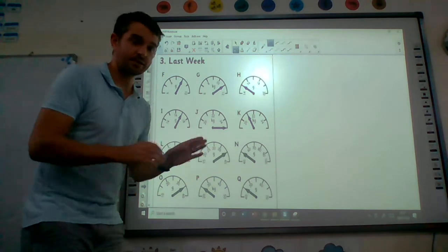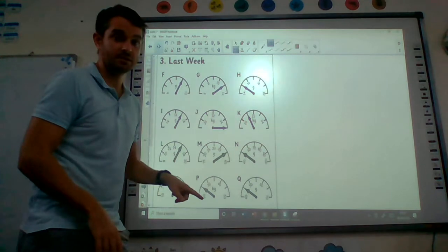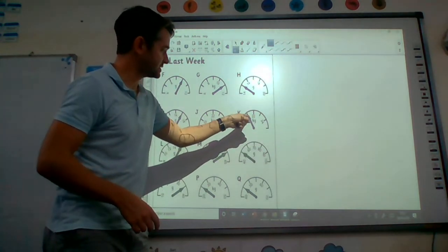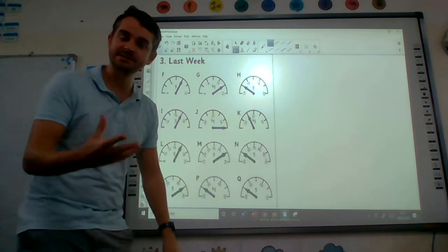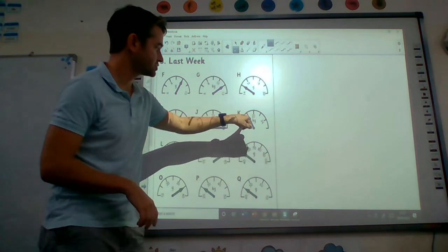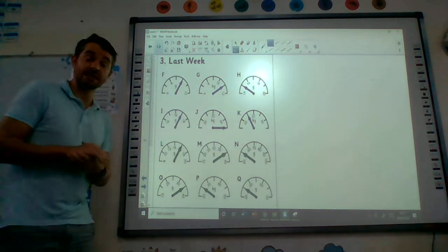I'm going to check that my scale makes sense if I carry on counting. But I've got to make sure that it does make perfect sense. 20, 21, 22. Yes, my answer fits with the numbers that are already there, so it does make sense. 21 kilograms for K. This is where it starts to get a bit trickier.